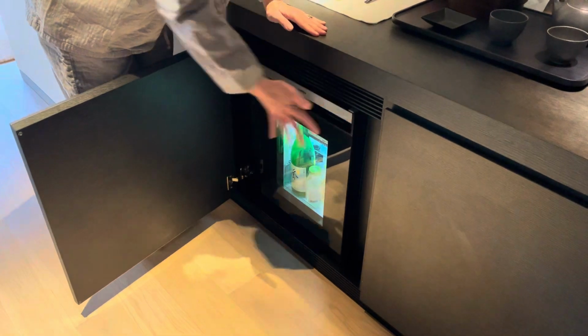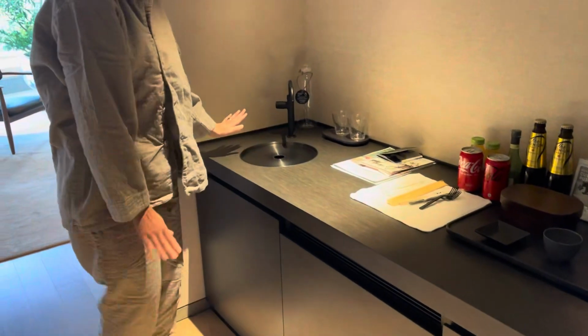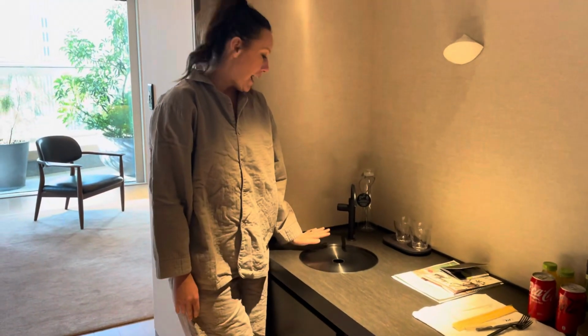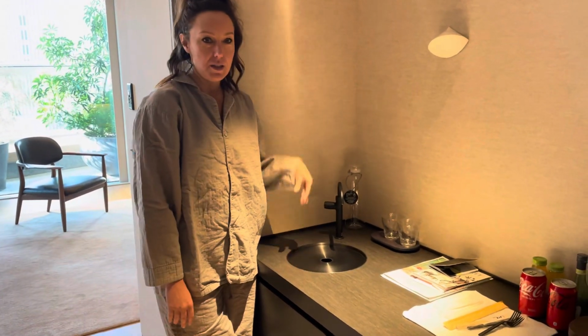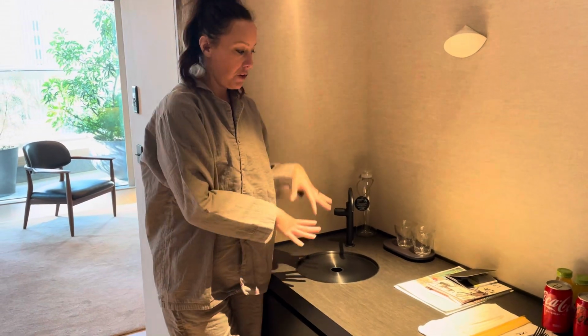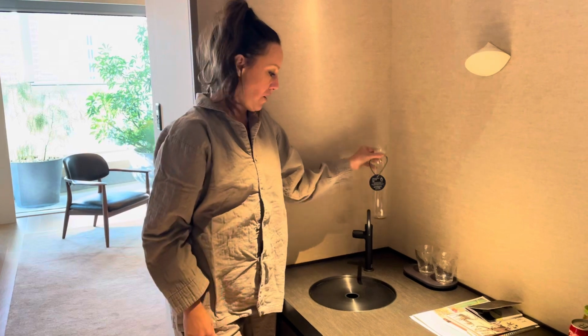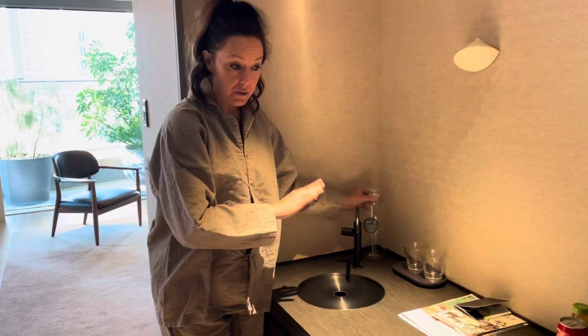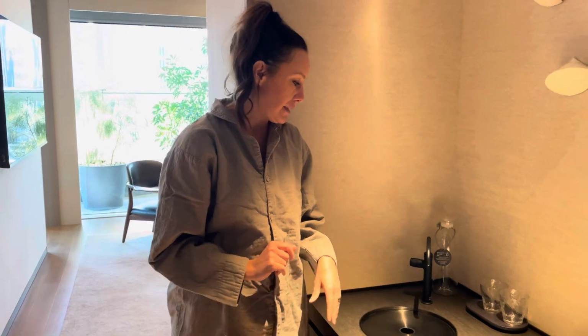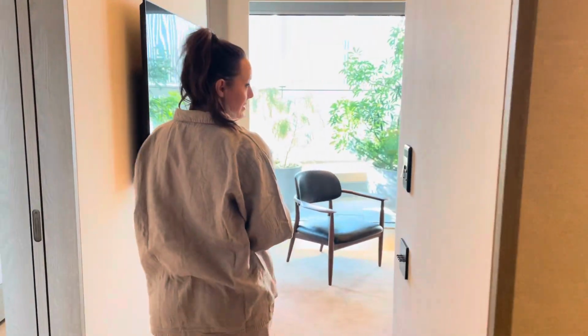Probably one of my favorite parts of this room is this little sink right here, and it's actually filtered water. So it's a special filtration system that they have that you're able to fill your own bottles. They have a cute little drinking bottle that we haven't used because we're just using our own bottle here. But the water really does taste great. I think in general the water in Japan has tasted amazing, but you can taste the difference that it's a softer water. So we'll come in right through here into the living room.